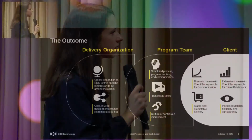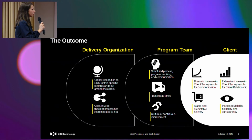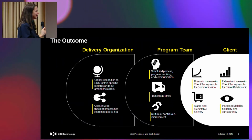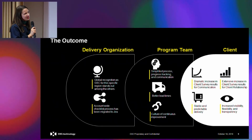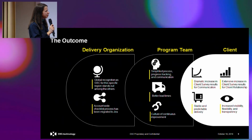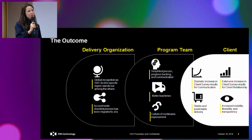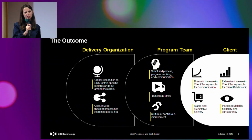And finally, if we go to the client outcomes, well, first of all, it's simple but extremely important: stable and predictable delivery, as well as increased visibility, flexibility, and transparency. And finally, all of this meant that we have been in a position to notice major increases in client survey results for communication and client relationship.